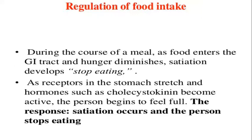So during the course of a meal, as food enters the GIT, the hunger diminishes, satiation develops, then you stop eating. As receptors in the stomach stretch and hormones such as cholecystokinin become active, the person begins to feel full. The response, satiation, occurs and the person stops eating. So this is now the process of satiation.